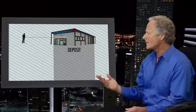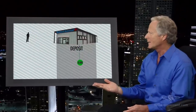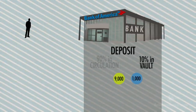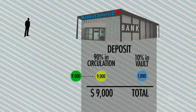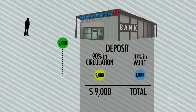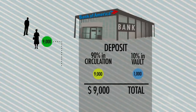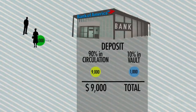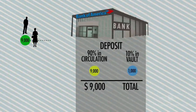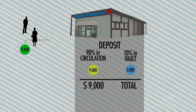In the US, it's currently around 10%. So if you deposit $10,000 into the bank, the bank sets aside 10%, or $1,000, and then loans out the rest of your money. Say another person comes into the bank and asks for a car loan of $9,000. At this moment, the bank loans out the $9,000 from your original deposit.